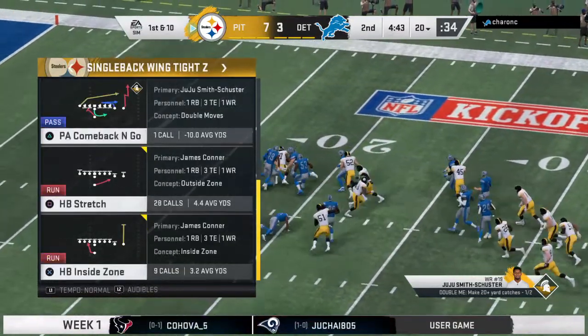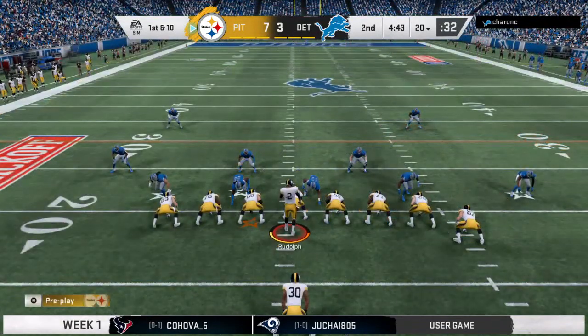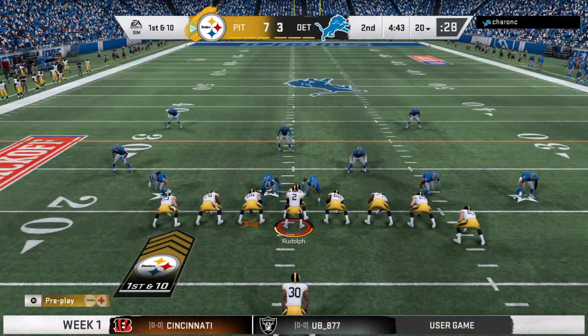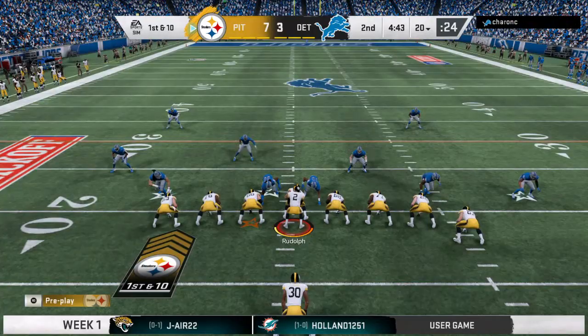Down. The Steeler offense here about ready for their next drive. They had the touchdown on the opening drive of the ball game. It was countered by just a field goal. So, hey, if your guys can do that for 4 quarters, you're in good shape.